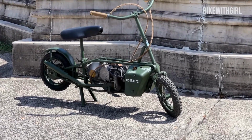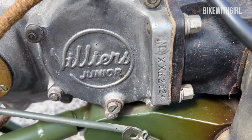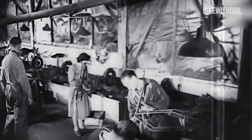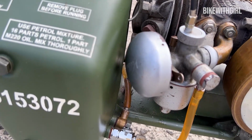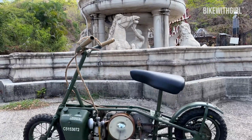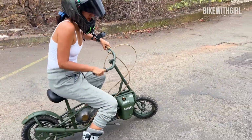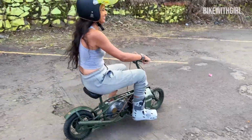Gonna throw some pretty cool facts your way now. The current owner got a hold of the frame number, engine number, and verified it with the Welbike archives in London. And they confirmed it to be the Mark II series that was actually used in the World War II, by the way. In fact, he had to source this flywheel, carburetor, clutch assembly, all from London because these parts weren't OG on the bike when he acquired it. The engine had to be rebuilt all over again since it was dilapidated. But here we are, riding it in 2022. Now that is some insane shit right there.